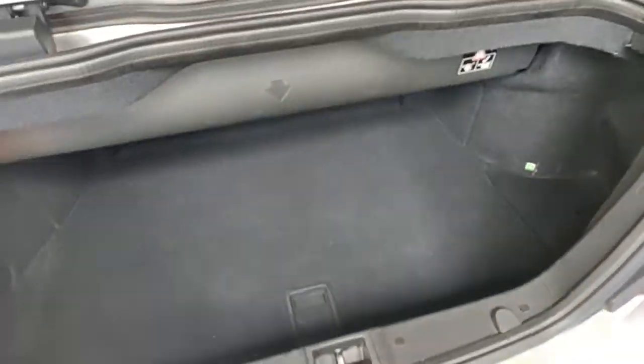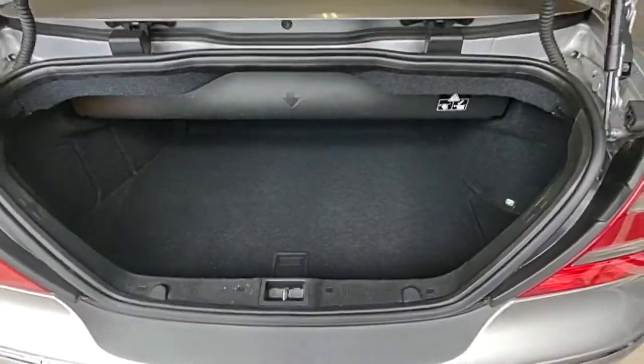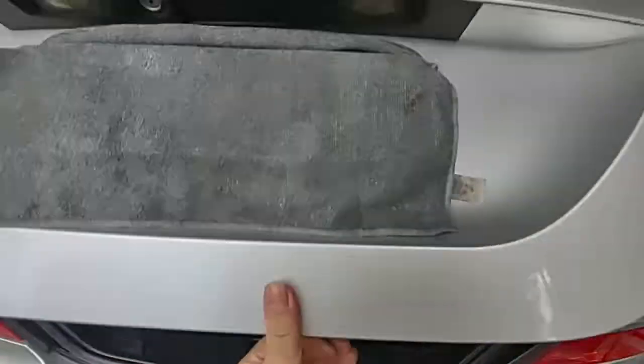The boot floor, no signs of respray or anything like that. That's a bit of seam sealer. That's fine. Right. Anyway, I'm done. I'm going to go and eat something. But I'm just kind of excited. It's a really cool thing, this one.